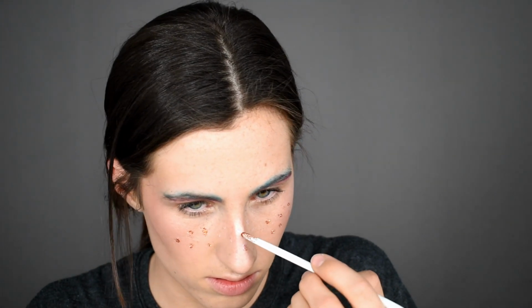Alright, so now we're just going to move on. I'm going to put some on my nose. I feel like that is a must with freckles, just because I actually have a ton of freckles and they're all over my nose. Alright, so I'm going to continue this. Alright, so we have the freckles going on, and now we're going to move on to the eyes.